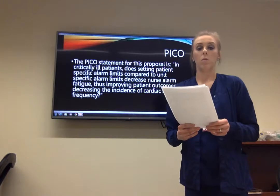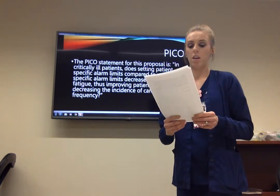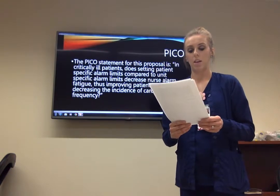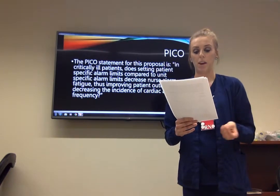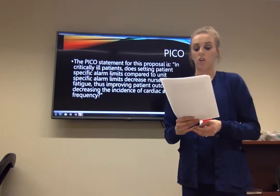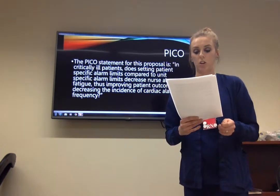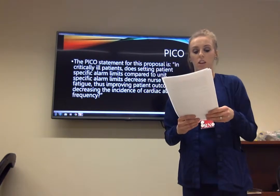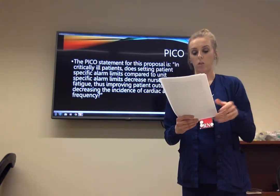The population would be critically ill patients. The intervention would be to set patient-specific alarm limits. Another example would be, just as we do here at Good Samaritan ICU, we would change alarm tones for each type of alarm, so that way we would know why each thing is sounding and if it's more critical.